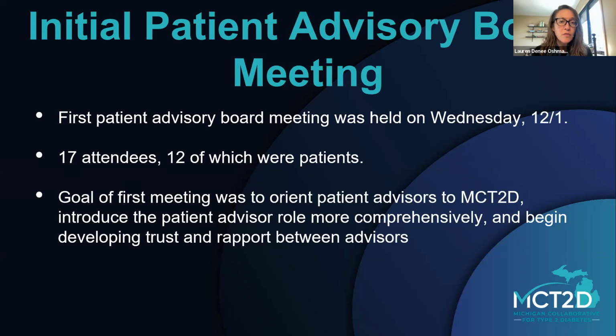We were able to have 12 of our patients who you nominated attend. This was not really a highly packed agenda. It was just a time to orient the patient advisors to the MCT2D program. We've got a code of conduct to talk about what we expect from patient advisors and just start to build a network and rapport. Next slide.